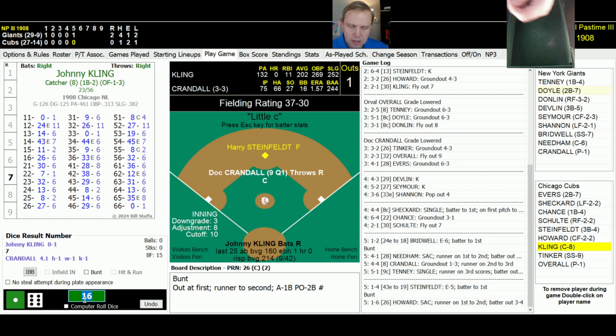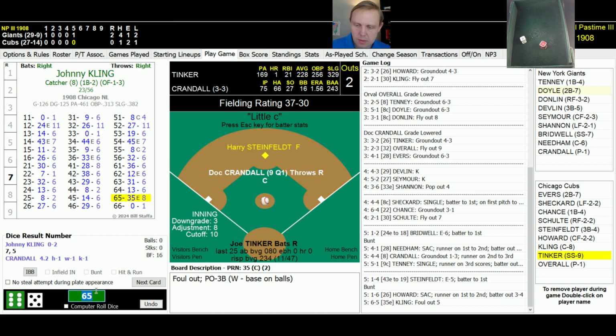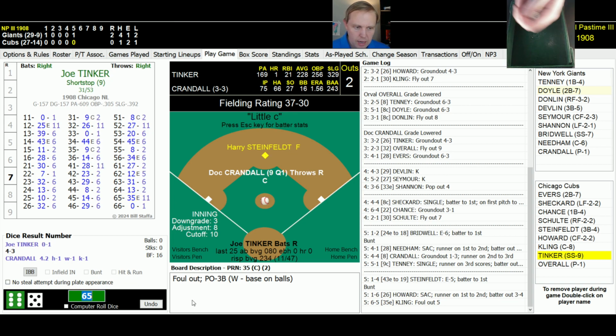1 away, here's Johnny Kling, who's driven in 11, although he's only hitting 202. Roll is a 65 for a 35. That's a foul ball to the left side. Devlin, the third baseman, makes the catch, and there's 2 away.